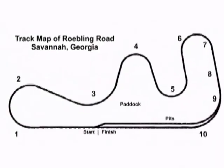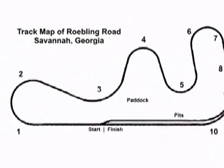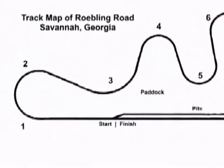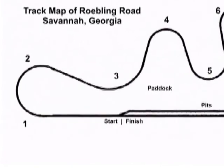Our hot lap at Roebling Road begins as we start down the front straightaway. We cross the start-finish line. The starter stand is immediately on our left. This straightaway is essentially flat.